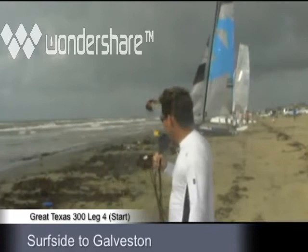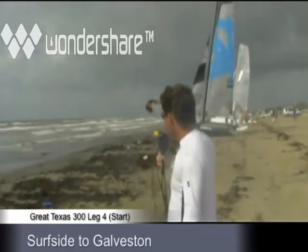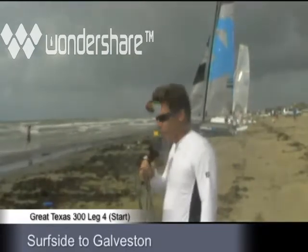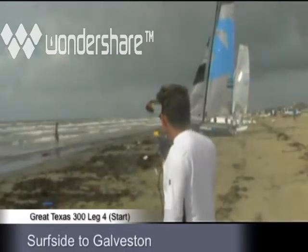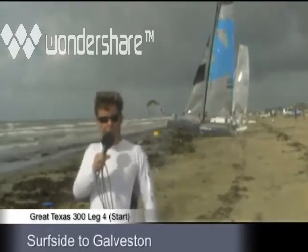Here we can see Rob Remmers going for a little dip. Again, his lucky flowered shorts on. It does not appear that they have been laundered. So hopefully the good juju he got on there yesterday is still on there for today.